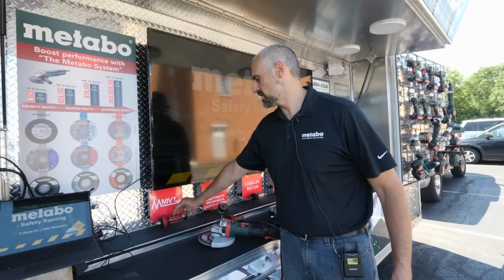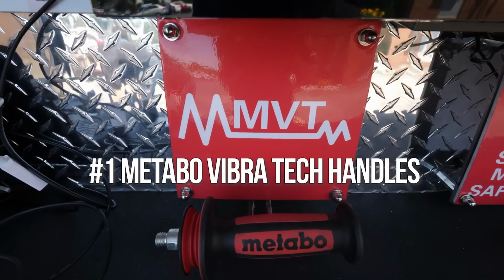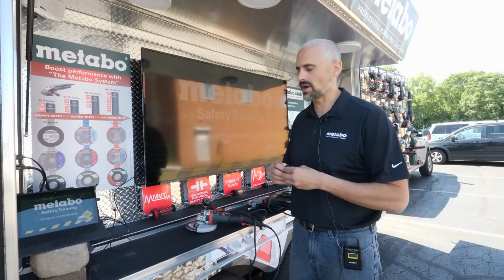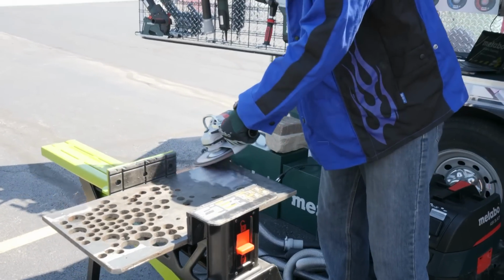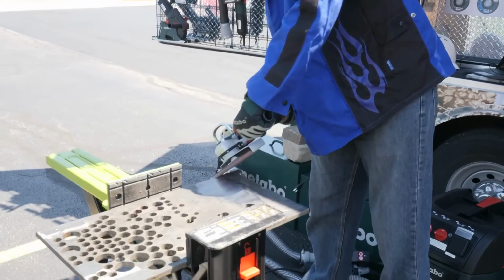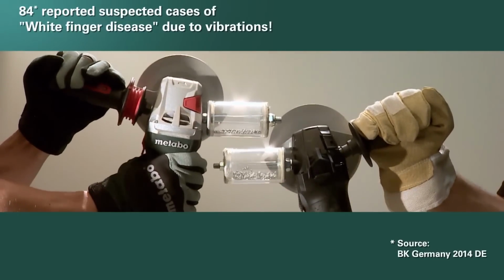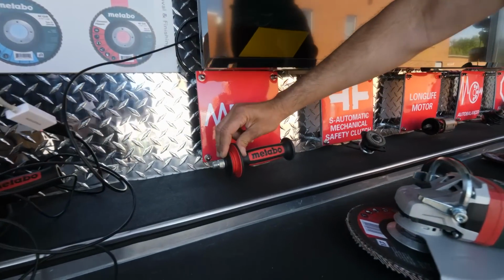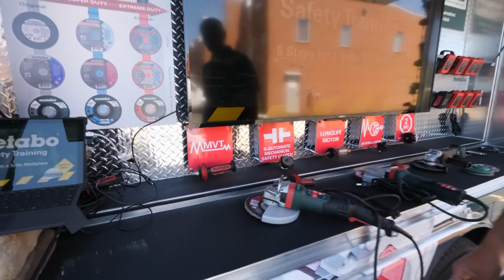First thing is the anti-vibration handles. It's very important because we get a lot of repetitive injuries due to holding a grinder all day, 8 hours a day on your grinder. It's hard on your hands. Raynaud's disease is also known as white finger disease. It is not curable once you have it, and it's progressive, and that's from holding machines all day. What we have is an anti-vibration handle. It has give to it, as you can see here, and that alleviates the vibration by 60% on our tools.